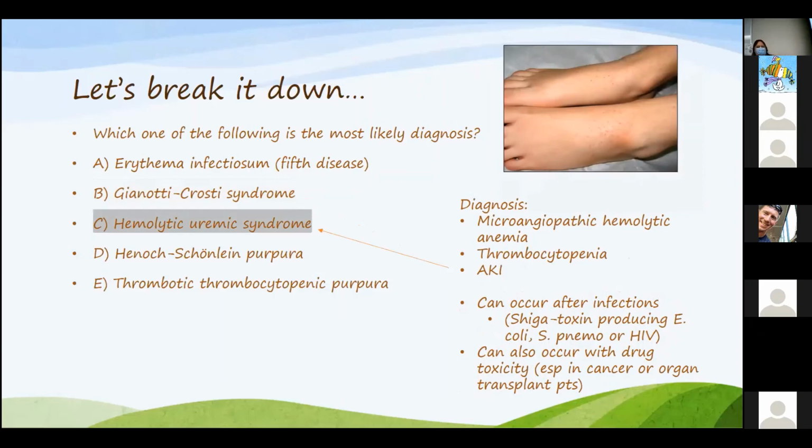HUS, for this diagnosis, you're going to see the microangiopathic hemolytic anemia, thrombocytopenia, and AKI. It typically occurs after infections, things like Shiga toxin producing E. coli, strep pneumo, or HIV. It can also occur with drug toxicity, in our cancer and organ transplant patients. But those labs are abnormal, right?